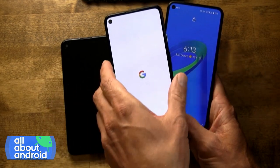Did you have a Pixel before? No, I had a 1. The last Pixel I had was the Pixel 1, I think. I had a used Pixel 1. But no, I've been on a OnePlus 7 Pro for a little over a year now, I think, before that. And before that I was on the OnePlus 7T, or 6T, I forget, but I was on the OnePlus train for the past year or two.